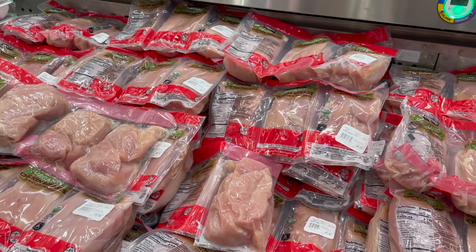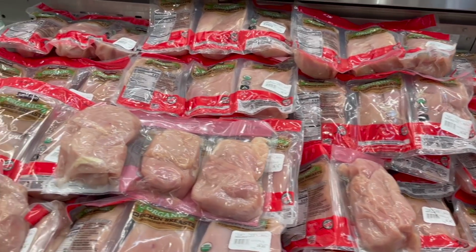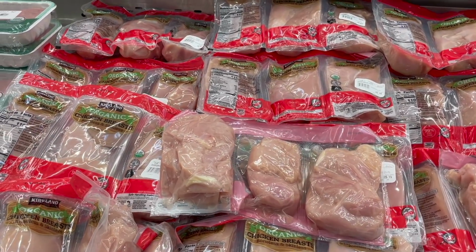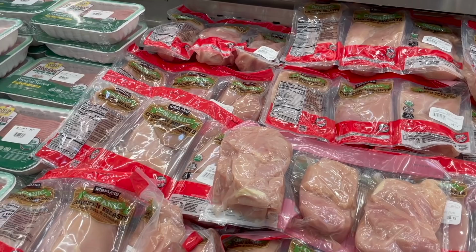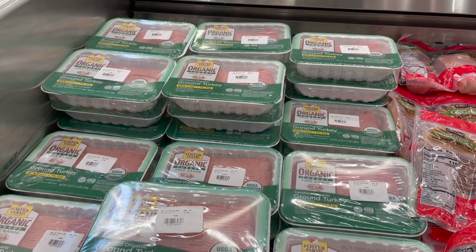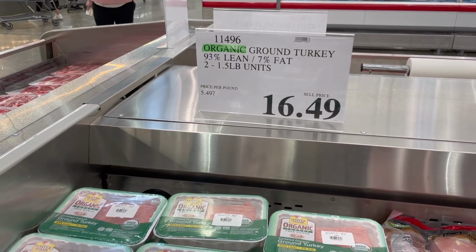But I grabbed this guy. I needed 7 pounds, so just buying one of them was just under 7 pounds, but that's okay. I went ahead and got 2 because I know that we will use chicken, and I wanted to make some shredded chicken on the side just to go into the freezer. But we also need 2 of these ground turkeys right here, so I'm gonna grab 2 of these guys. It'll equal out to be 6 pounds.